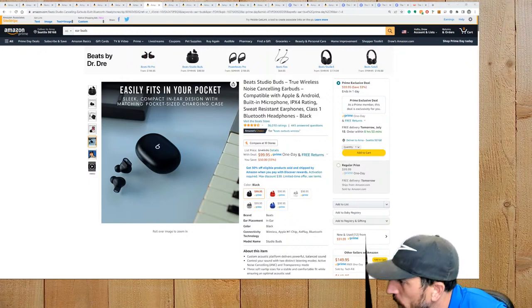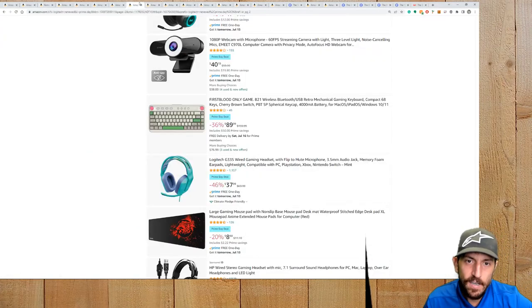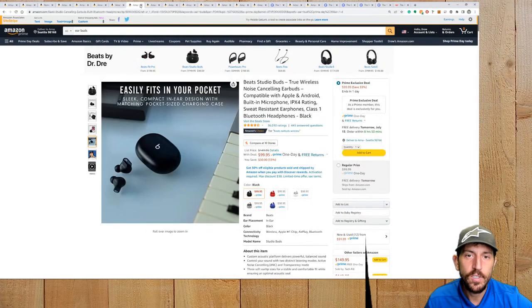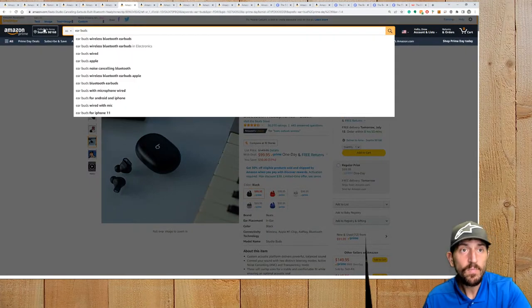What do you guys think? What earbuds do you like? Someone says OLED over everything else. Yeah, I mean, if you can get an OLED gaming monitor, but yeah, OLED TV. I've seen OLED now. And now that they've fixed the burn-in issues, I really think OLED is the way to go. If you can afford it, especially on TVs.